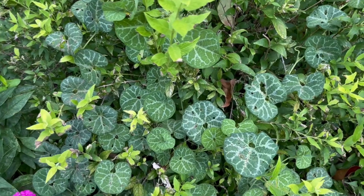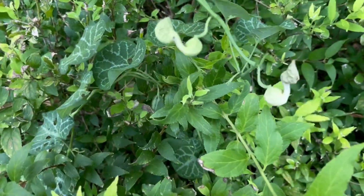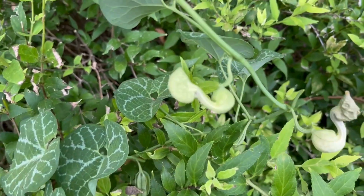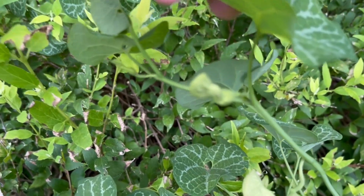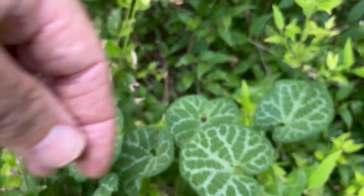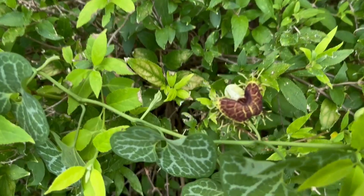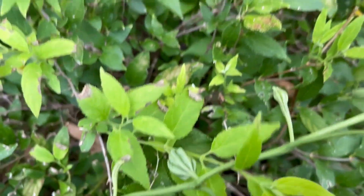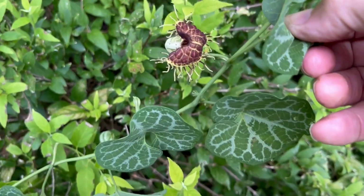So as it grows, here's some Dutchman's pipes about to open. And there's another one coming up here at the top. I hope you can see it okay. But what it opens to is this. And that's kind of cool. I mean, it is certainly weird. I guess it's wonderful.